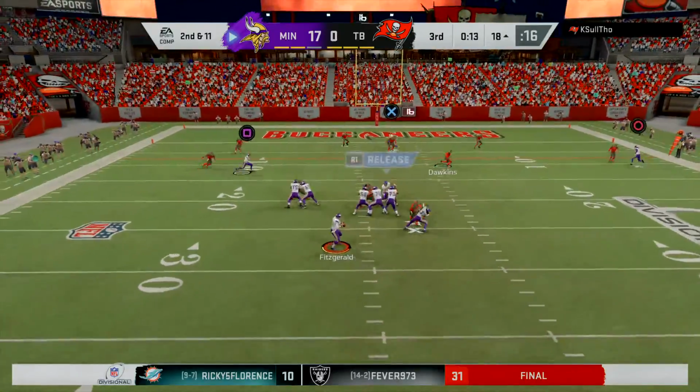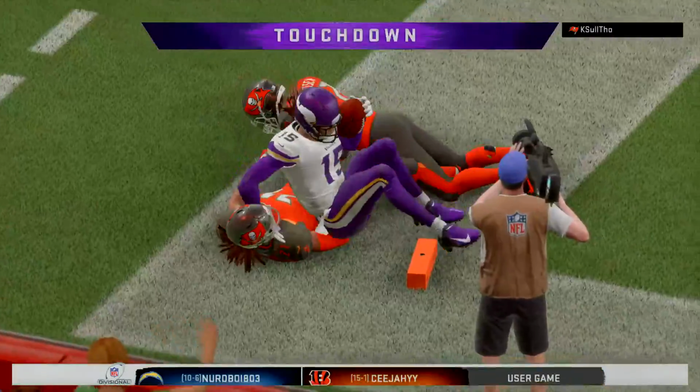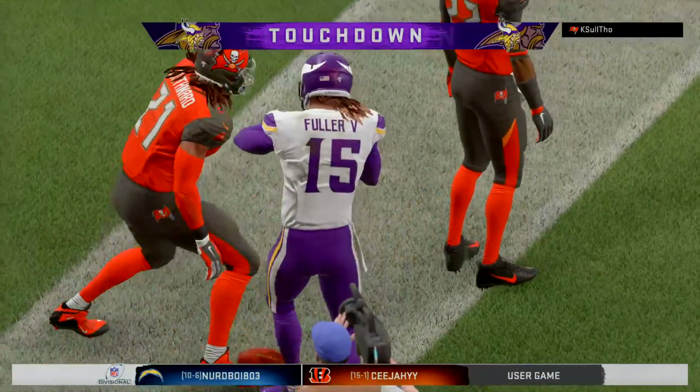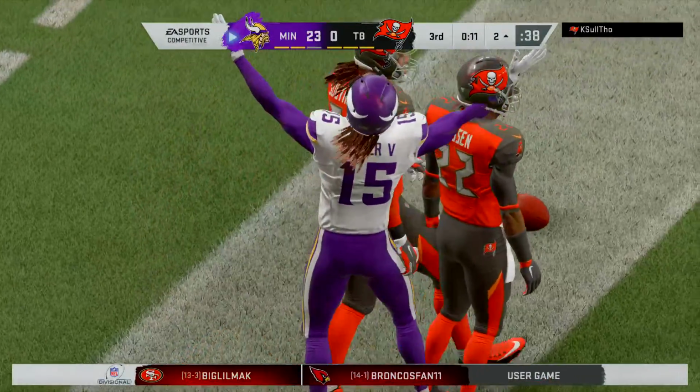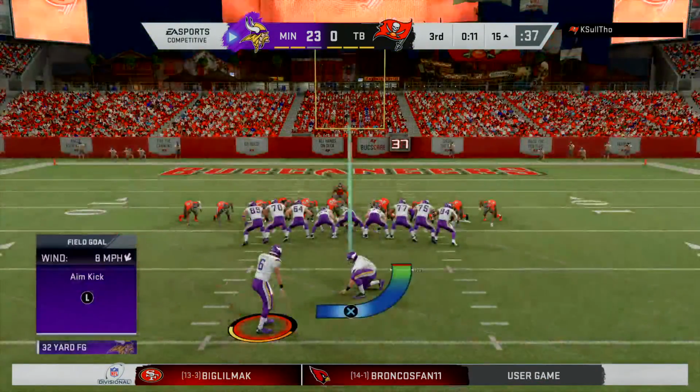On 2nd and 11 now. Fitzgerald. It's caught in the end zone. Touchdown, Minnesota. Will Fuller. 2 catches, 2 touchdowns here so far. And the Vikings are going to widen that advantage.